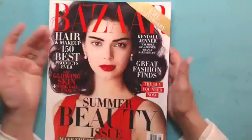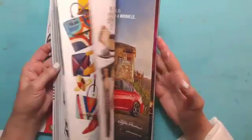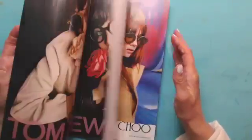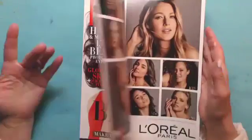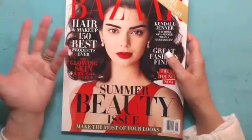Anyway, at Michael's this weekend, well, first at Books A Million, I did buy a new fashion magazine. I only buy one every 6 months or so, and I buy them to do sketching practice and to show you guys when we do sketching. I like to have fashion magazines, so I bought a new one. They're only like $6 to do some sketching for y'all.